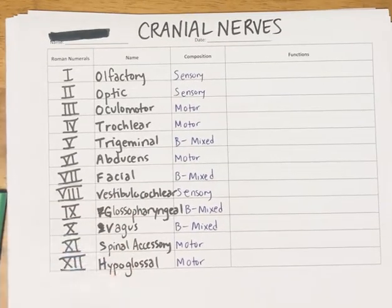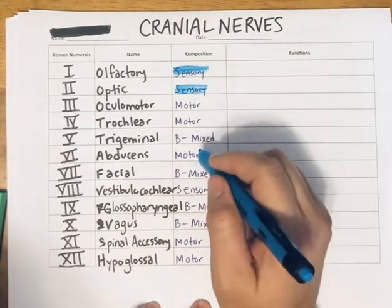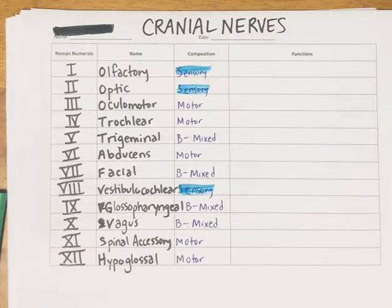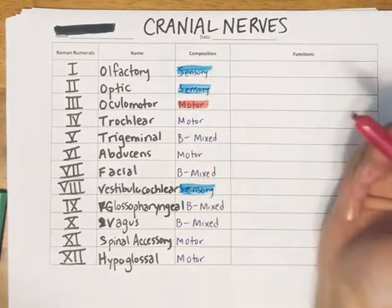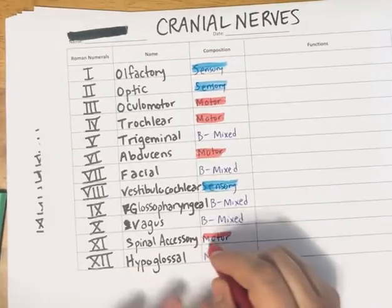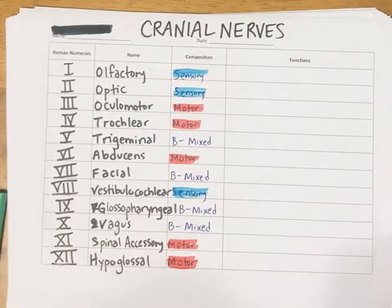Now for me, I always like to color code things. It helps me understand everything. So anytime you talk about sensory neurons, they pertain to general and special senses. General senses are going to be anything that involves pain, touch, tickle, vibration, pressure. Motor neurons are only going to be able to control muscles or glands. So when you have cranial nerves that are mixed, both sensory and motor, they're going to have sensory functions and motor functions. So you have to distinguish the difference between those.